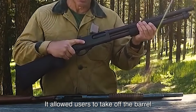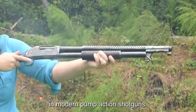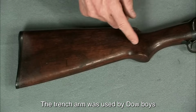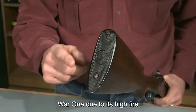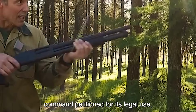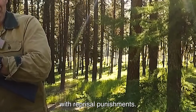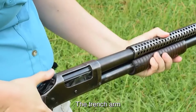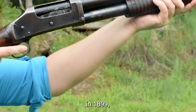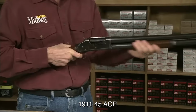It allowed users to take off the barrel, a practice now common in modern pump-action shotguns. The trench gun was used by Doughboys during World War I due to its high fire rate and rapid fire speed. The German High Command petitioned for its legal use, but the US responded with reprisal punishments. The trench gun gained popularity in the Philippines in 1899, leading to the development of the Colt 1911 .45 ACP.